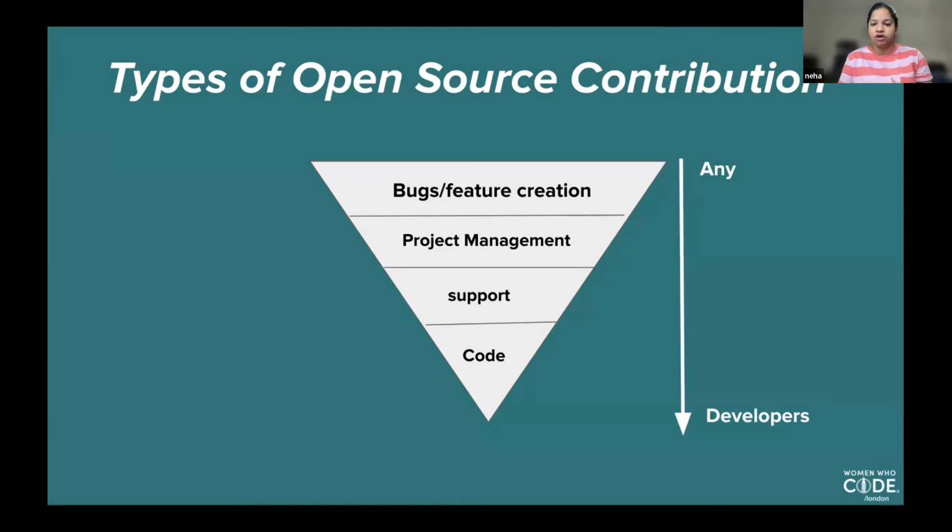Support: there is a lot of support required. Support could be documentation. A lot of open source projects lack good documentation. I'm not sure if you have ever experienced this frustration: you want to use a plugin or a library, but its documentation is not great. That's your window, your opportunity. Go ahead and write the documentation for it.